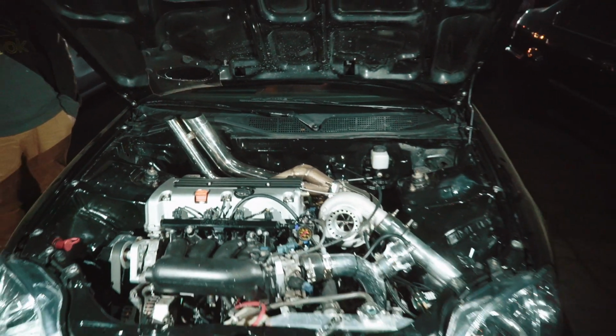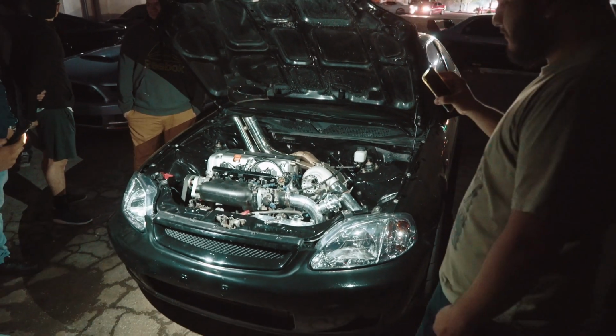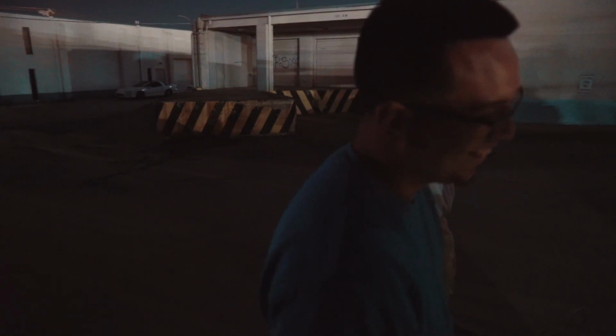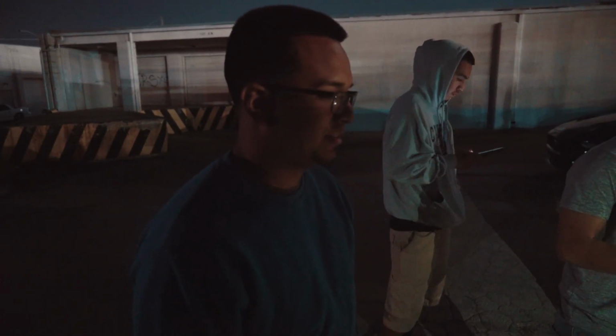All right, you guys. So we got Juan's K24 EK. You guys already know it. Ran a 10.65 at 131 miles an hour in the quarter mile. This is a stock K24. That is bone stock. I'm not gonna say it all over again like last time, but it is a bone stock K24A2 valve cover, the oil pan, bone stock. How you feeling today?